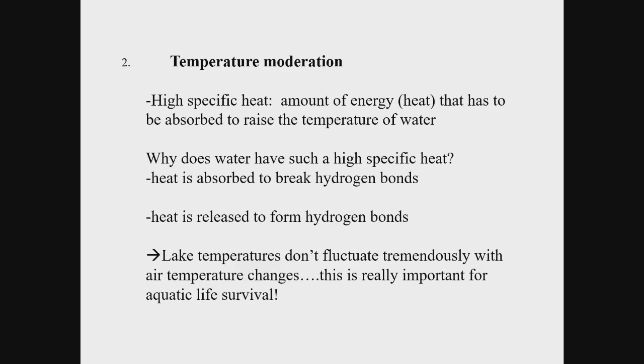in order to get the temperature to go up. And you've experienced this when you put a pot of water on the stove and are waiting for it to get warmer, waiting for it to boil. If you want to make spaghetti, it takes a long time, whereas other materials might raise their temperature much faster. So why does water have such a high specific heat?